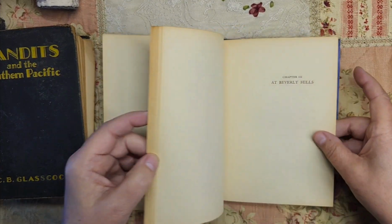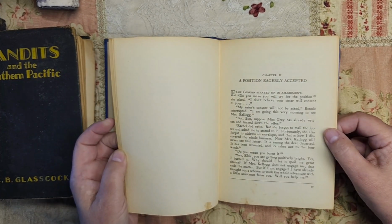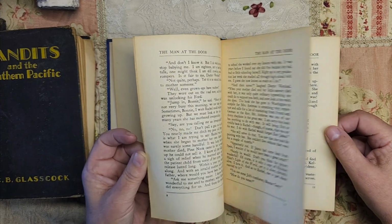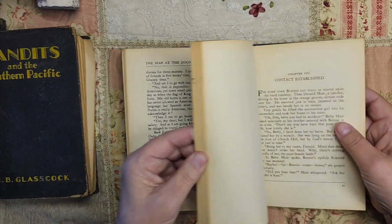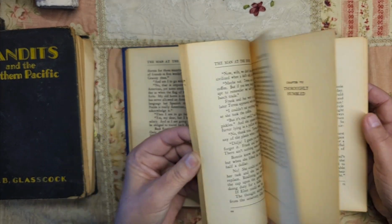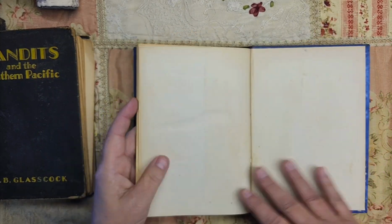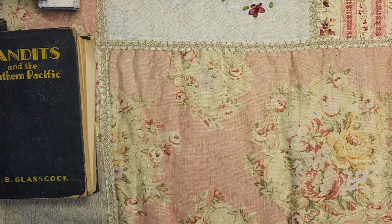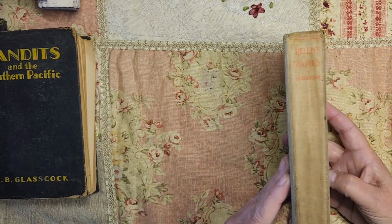1943. Very nice paper. Thicker paper. And it is a religious storybook. Man, look at that paper. There are not any illustrations that I found. And personally, I would use the cover just as it is. This is Helen's Babies. Again, cover.